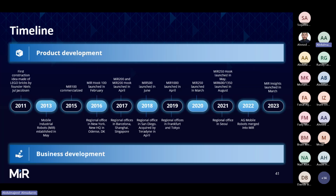This is just a brief overview of MiR and their timeline through the years. The first industrial robot that was commercialized was in 2015, and then we released additional model-specific robots through the years. For example, we have the MiR100, which was launched in 2016. This was discontinued and replaced with the newer model, the MiR250. As mentioned previously, the number basically refers to the payload, the weight the system is able to handle in working condition. Then we have the 250 in 2020, and the MiR600 and the MiR1350 in 2021, along with all of the significant changes throughout the history.